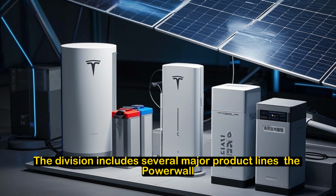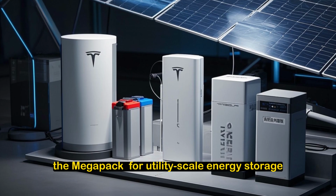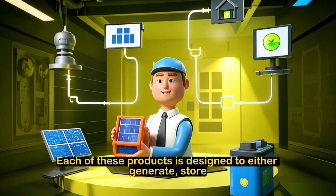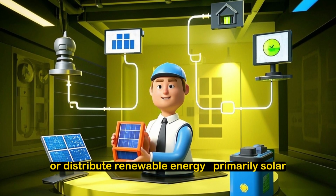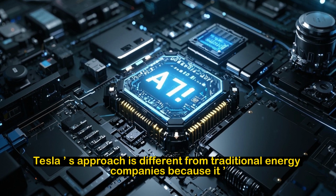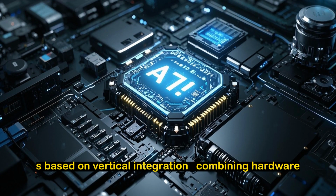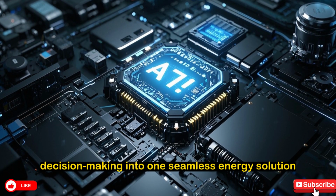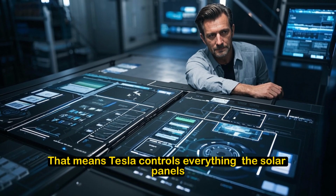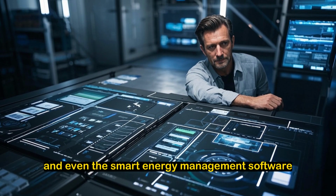The division includes several major product lines: the Powerwall, the Powerpack, the Megapack, and the solar roof system. Each of these products is designed to either generate, store, or distribute renewable energy, primarily solar. Tesla's approach is different from traditional energy companies because it's based on vertical integration, combining hardware, software, and real-time AI decision-making into one seamless energy solution. That means Tesla controls everything: the solar panels, the battery storage, the installation, and even the smart energy management software.